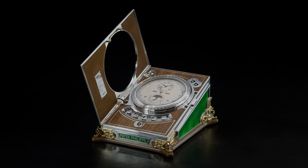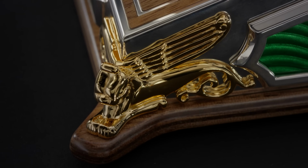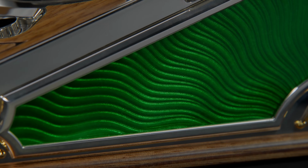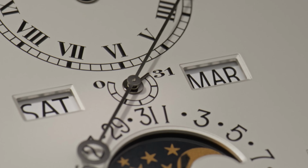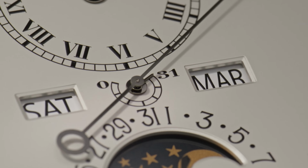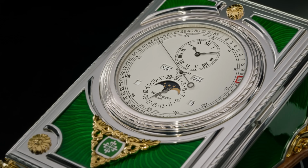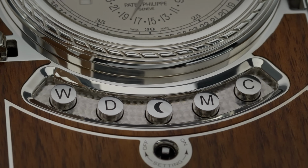Filled to the brim with 912 components, the caliber 86135 has a 31-day power reserve, is rated to an accuracy of just plus or minus 1 second per day thanks to a constant force mechanism, and displays a perpetual calendar complete with week number, jumping second, and a push-button setting mechanism. Yours for just £1,000,000.